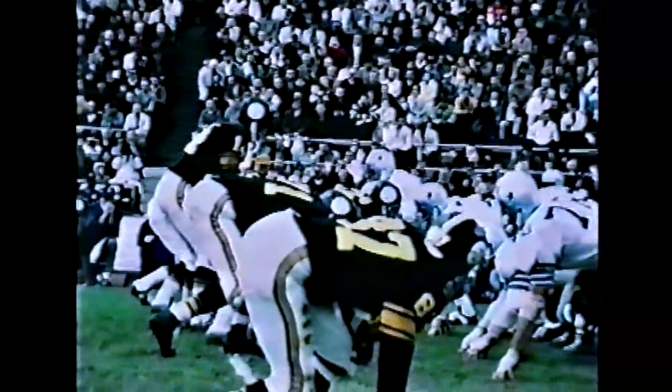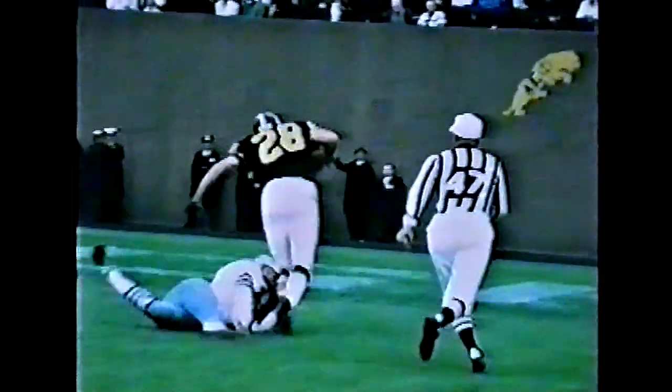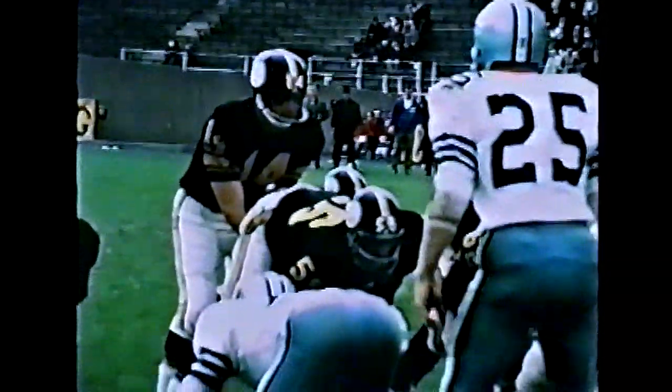Ground level action. Nelson faking the handoff. He's got good protection. This time he's going for Clendon Thomas. Thomas has the football and is pulled down from behind as Halley, the linebacker, makes a great save. It's a 31-yard gain.